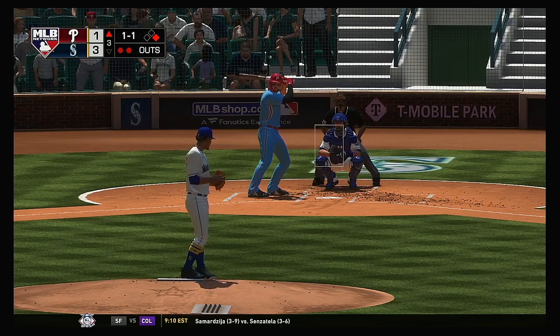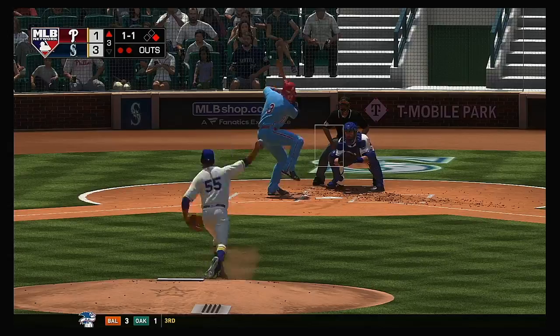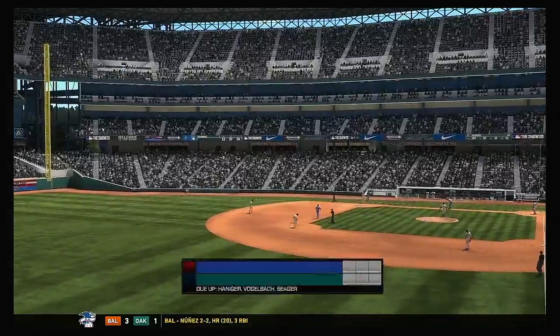For Philadelphia, the right fielder, Bryce Harper. Stepping in now, Bryce Harper. But this will be pulled in out there at second base, and that'll be that.